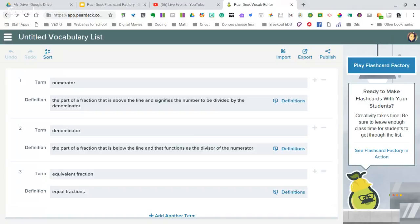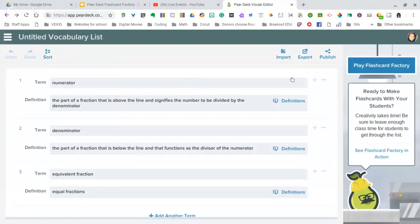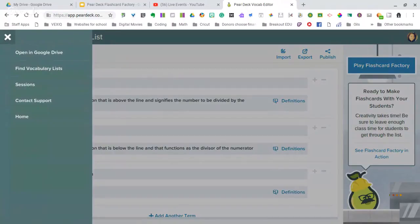And that's next on my list, to learn how to import. To me, this right here is so easy that it's not really worth it. I think there is a video, but I'm not going to worry about the video because it's adults. I thought that was the one. But that's Pear Deck Flashcard Factory.